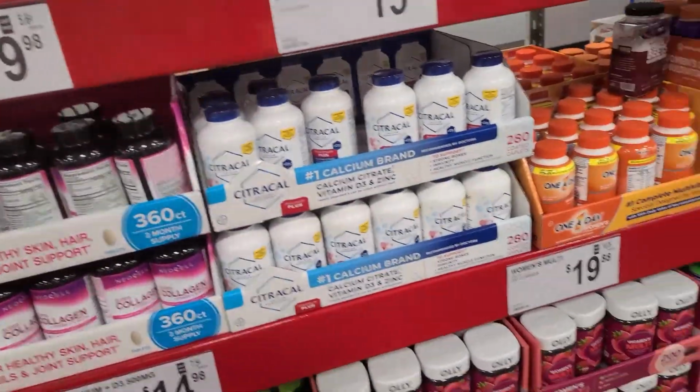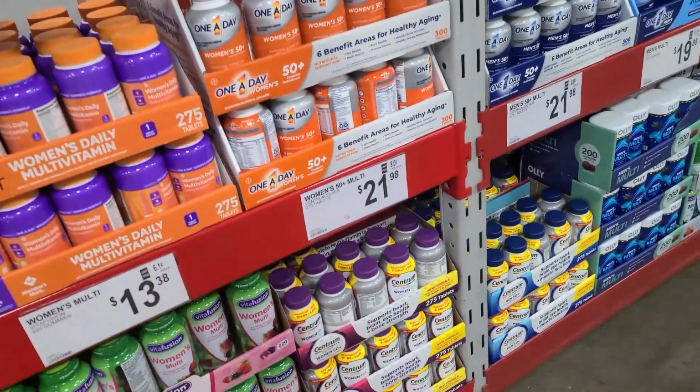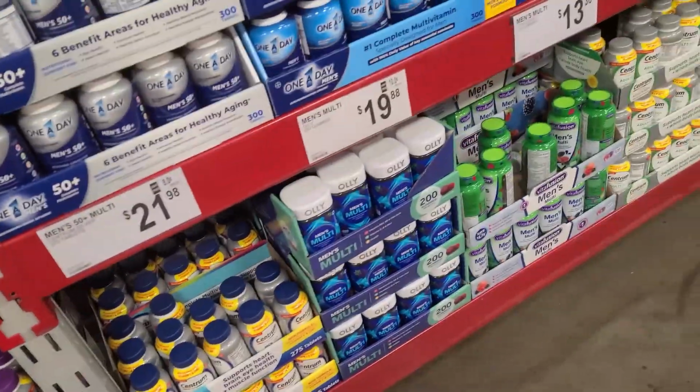I need to grab some multivitamins too. I like to tell myself that I'm going to be better and more consistent about taking them, but I always seem to forget about them.